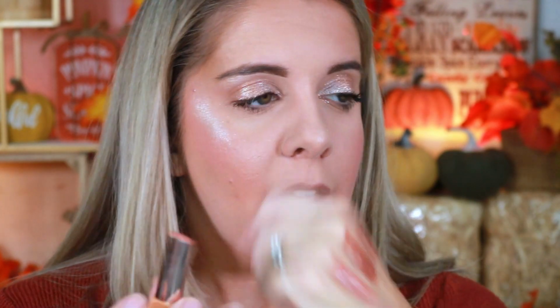Really pretty color, but the one that I've been obsessed with, which I've been wearing for days now, is actually the Tulip Kiss. I talked to you guys about this and I said this would probably go with any shade that you have because it is a peachy nudie shade and it is just freaking stunning. It is so stunning. I am going to show you.